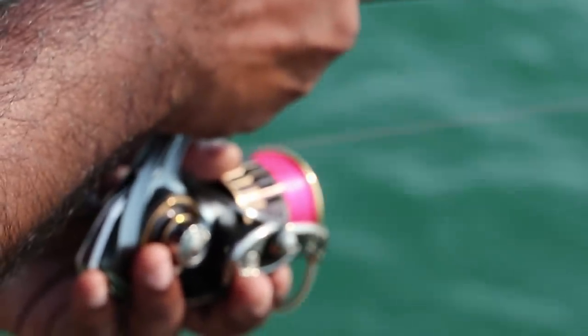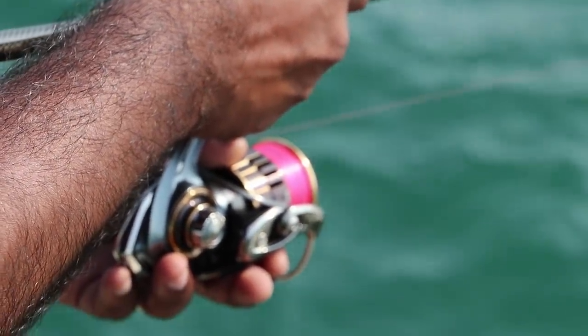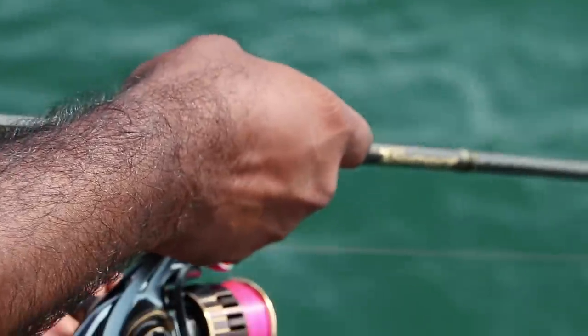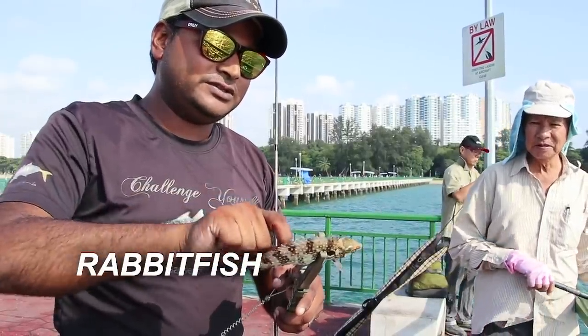I'm trying to pull the fellow, trying to go in. Let's try to bring him up before he wraps himself up. Let's see if he can do it, if it's out of the water.